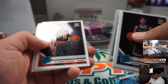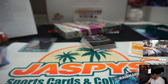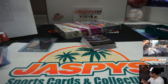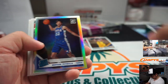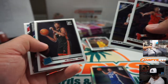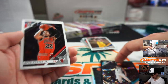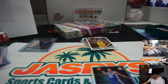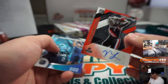Kobe. There's Marcus Smart, orange to 199. Matisse Thybulle, hollow for the Sixers. I'll go to Liam. Malik Monk, black velocity to 39. And Nasir Little autograph.